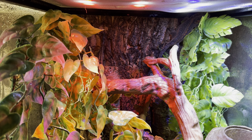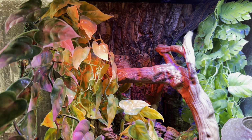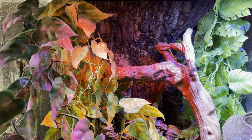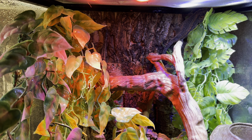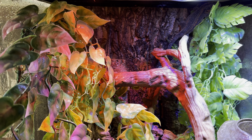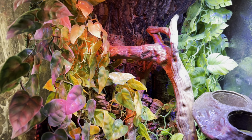But yep, I've been breeding gargoyles for about 8 years now. It's definitely been a very fun project. I absolutely love them. I hope the market picks back up on these. Like any market, it goes up and down. The supply outweighs the demand, and sometimes the demand catches back up. But they're absolutely incredible geckos. I highly recommend them to anyone.